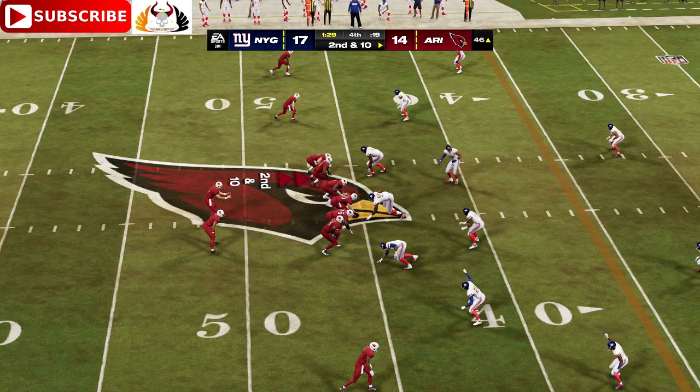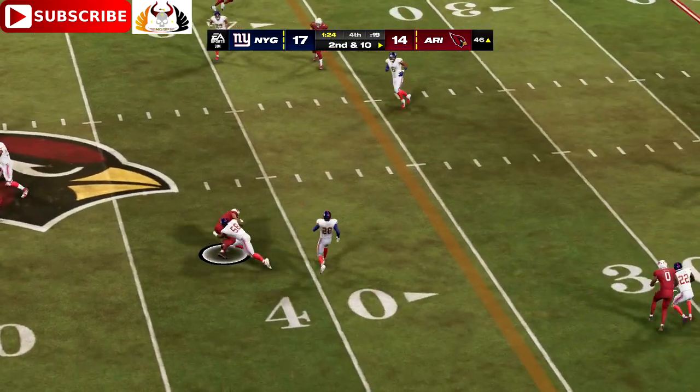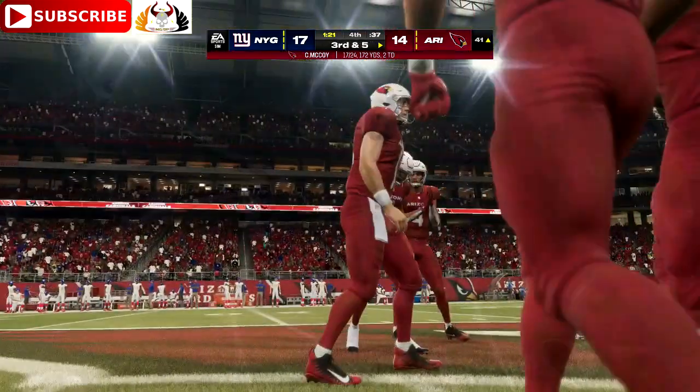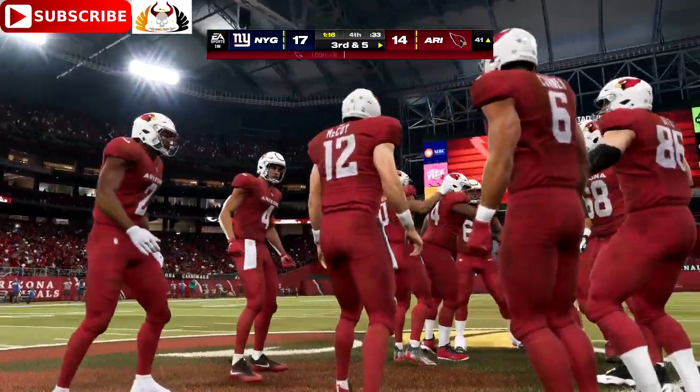Here's 2nd and 10. Back to throw. To Connor on the check down. Nothing open downfield. They went underneath. Yeah, see if you can get it to your running back. See if you can make someone miss in the open field.